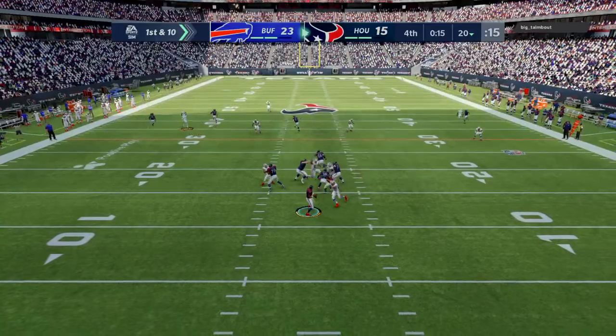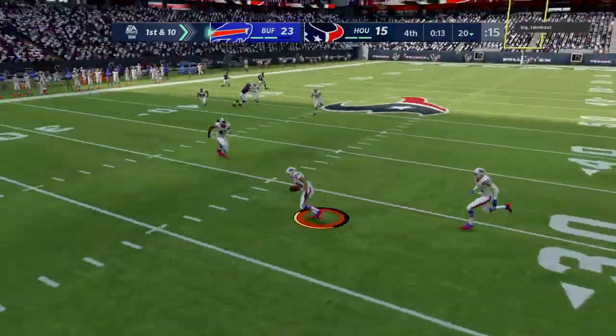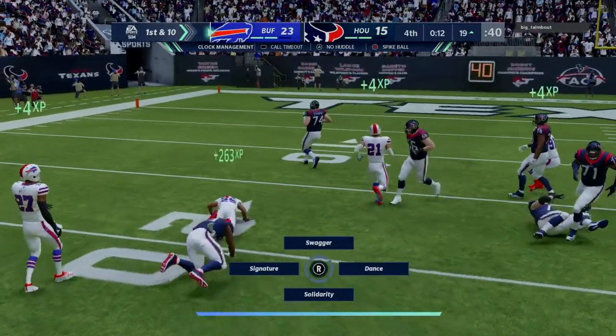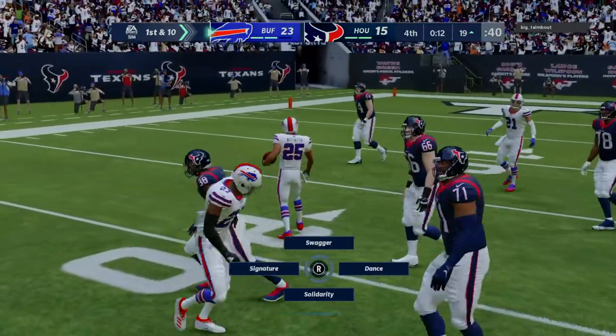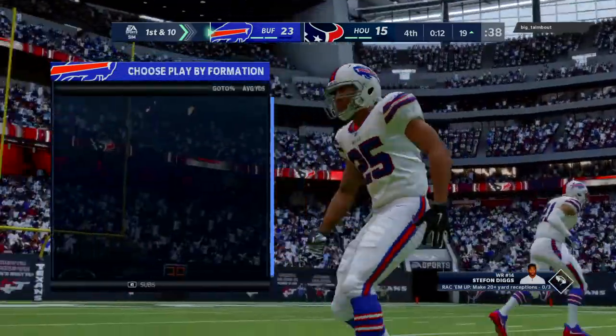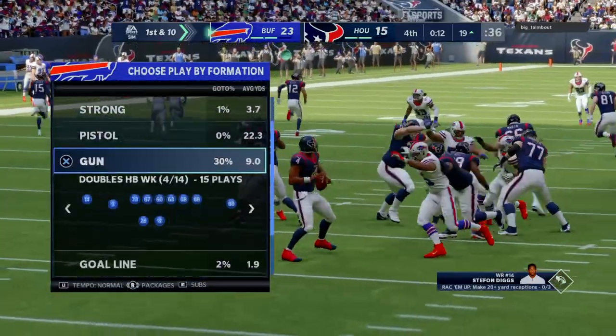Now it's Watson. And, oh, a crusher there as it's intercepted. Picked off at the 28. And he'll take this back down inside the 20. Take over 1st and 10 at the 19-yard line.